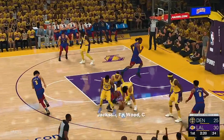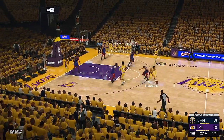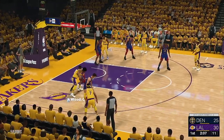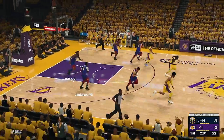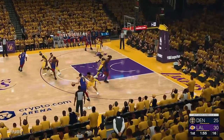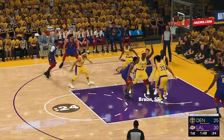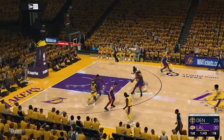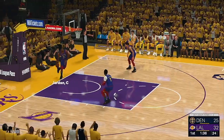Now here's Jackson. He's guarded closely and stolen by Wood. Vincent passes to Wood. Fades. And it's Denver with a rebound. Here's Brown. Still no points. Wood grabs the board. He did everything in his power to make that a hard shot. Excellent D, avoided fouling and got in perfect position to alter that shot.